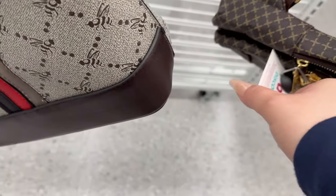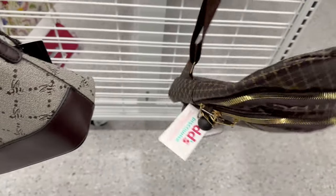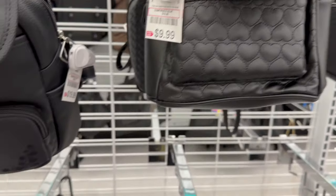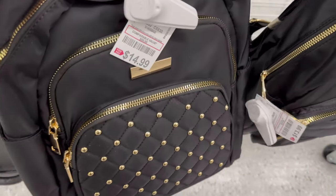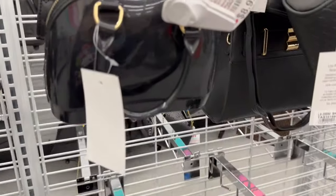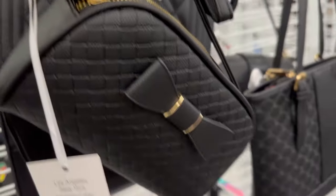So here's some more handbags for $9.99. This little backpack is cute for $7.99 with a one shoulder strap. Yeah, I like that one. And then I'm trying to figure out the name on this one. Okay, American Bee. Here are some more backpacks. $12.99 for this one. $9.99. $19.99 for this one. And the quality is really nice on these. $14.99 for this one. This one has three zippers. $10.99. $8.99 for that one. I mean, these prices are pretty amazing. You could get you a nice handbag for dirt cheap.